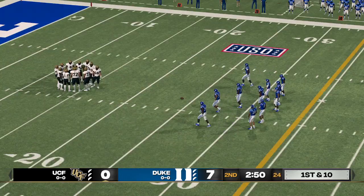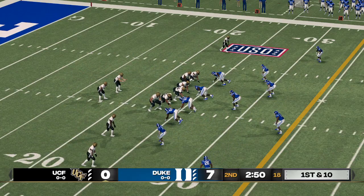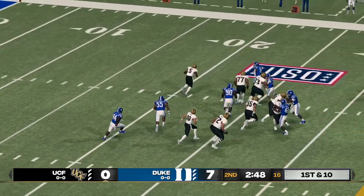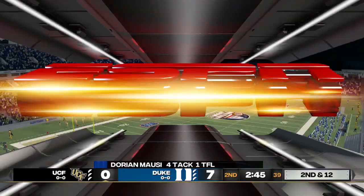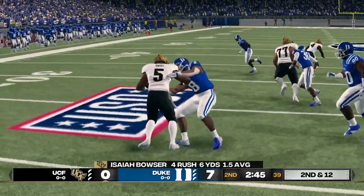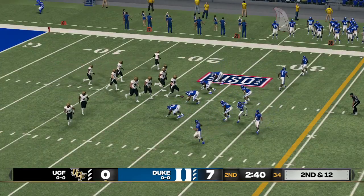In a game that's this close, you can't afford to waste possessions. He's taken down at the 22-yard line. The penetration by the defense was so good on that play that it didn't matter who the ball carrier was. Anyone would have been brought down for a loss. It's 2nd and 12. Ball on the 22.